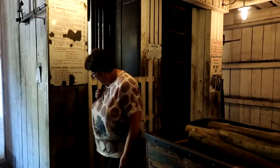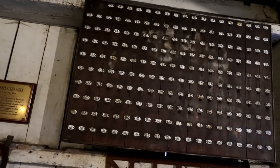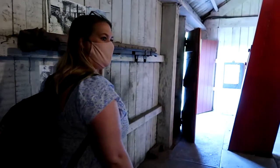Yes, so probably it is an old shaft, yeah. Oh, look, that's it. It's a winding man brake. So this would be where they hung the numbers, Ali, that they'd taken out of the lamp house to say they'd gone down. That's how they tracked where they were.